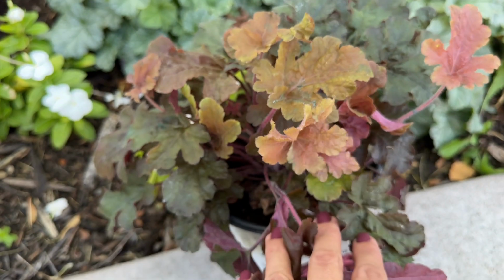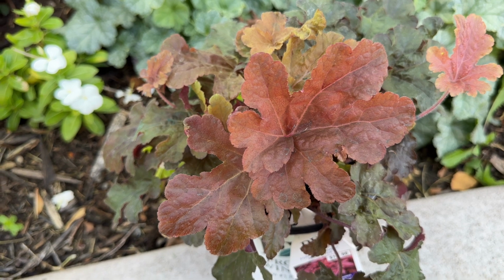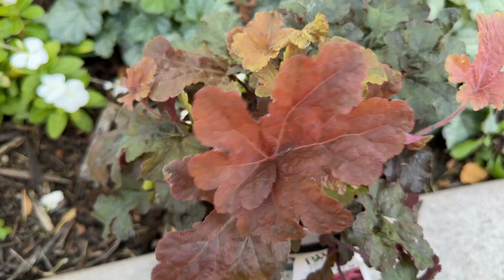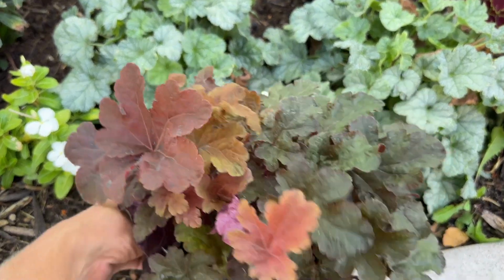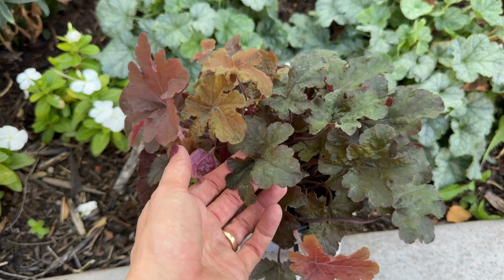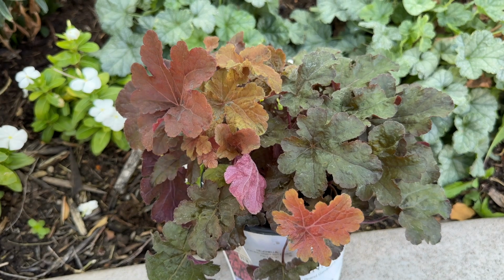When I saw these, I was only going to get the silver, the Spearmint, and then I was like, dang it, I'm going to get them. They're so pretty. These Heucherella, I believe, get quite a bit bigger too, and this is also zone 4 through 9, and it has some creamy white flowers.